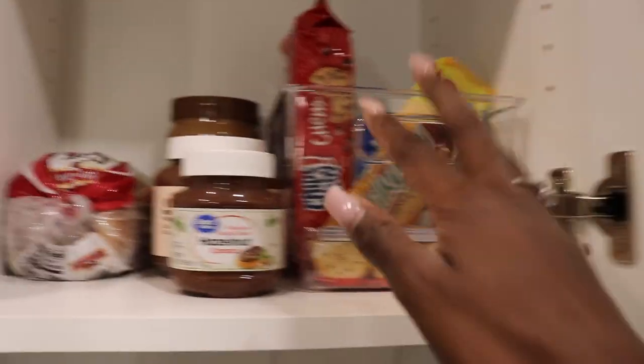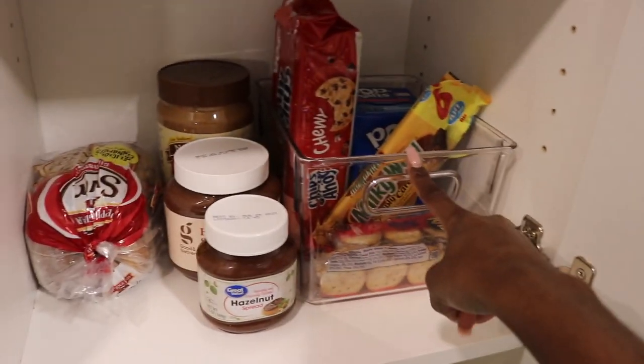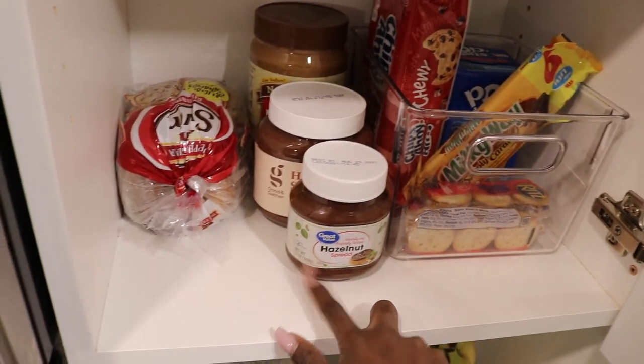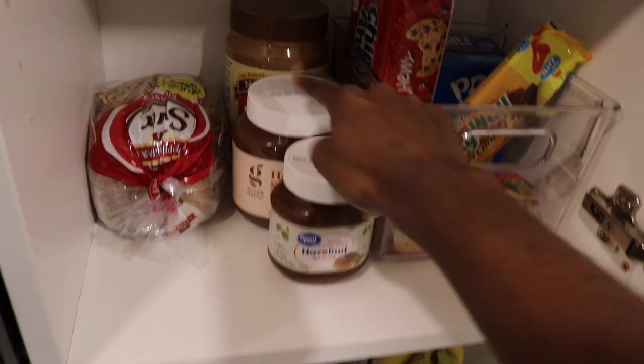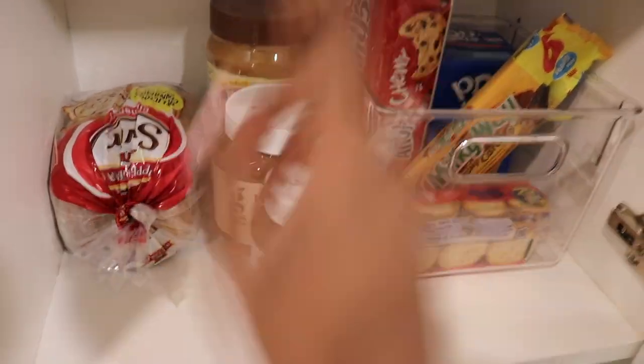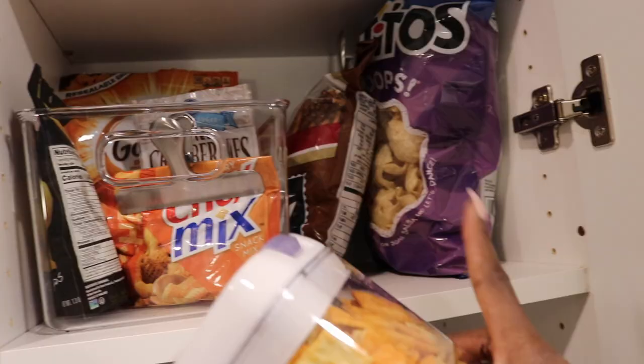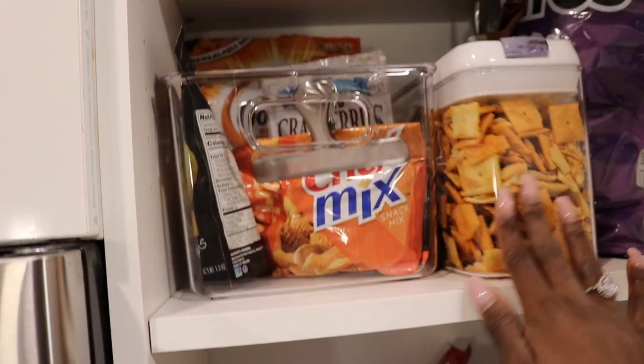I don't know where else they would go. So in this first cabinet right here will be my snacks. I don't have very many, but when I do get some, I'll put them in here. And then I just have my spreads, so hazelnut spreads, and then peanut butter. And then this is where my bread will go. And then here is more snacks: chips, pretzels, the Cheez-Its are there.